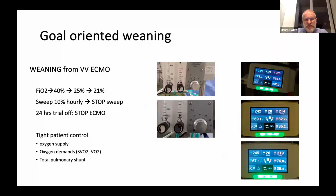This is how we manage the weaning process. That means a reduction in a standard, worldwide standard protocol. But what is incredible is that you can easily understand the output saturation from the oxygenator while you are progressively reducing the FiO2 from 44, 25, 21 and take the tube off from ventilation.